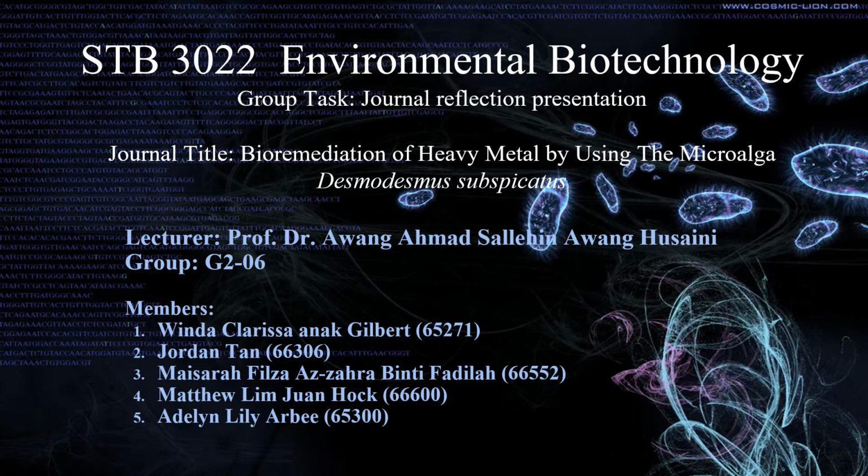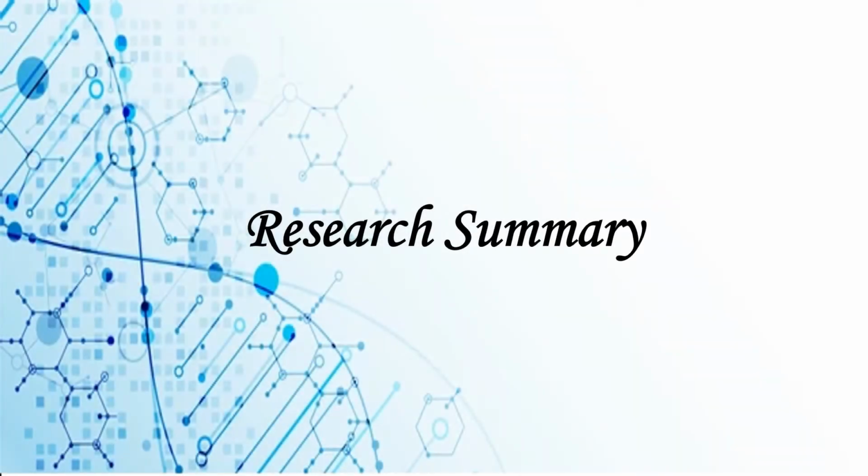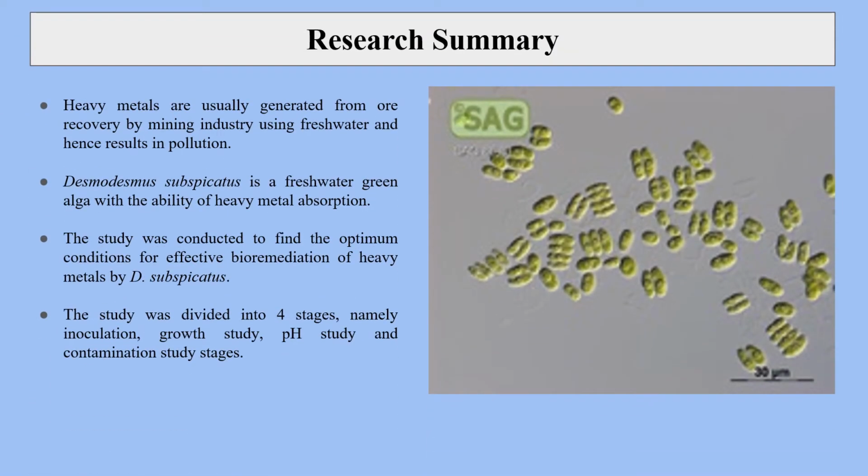Today we will be presenting bioremediation of heavy metals by using the microalga Desmodesmus subspicatus. To begin with, heavy metals are usually generated from ore recovery by the mining industry using fresh water, and hence result in pollution. Desmodesmus subspicatus is a freshwater green alga with the ability of heavy metal absorption. The study was conducted to find the optimum conditions for effective bioremediation of heavy metal by this alga.